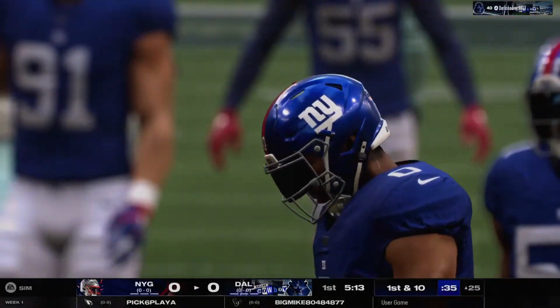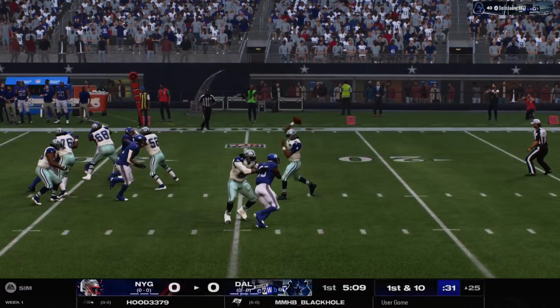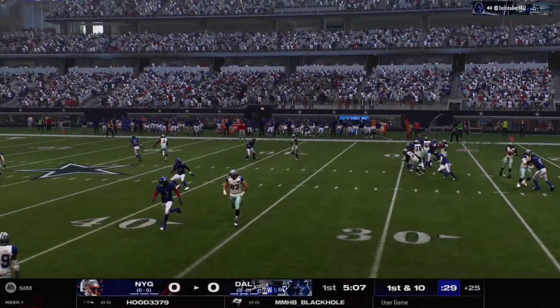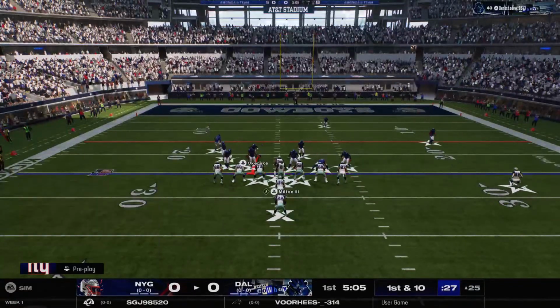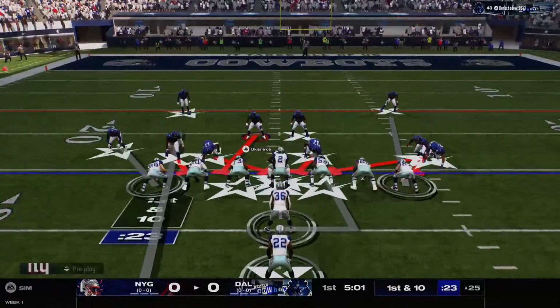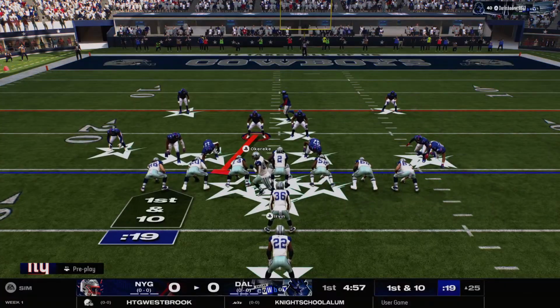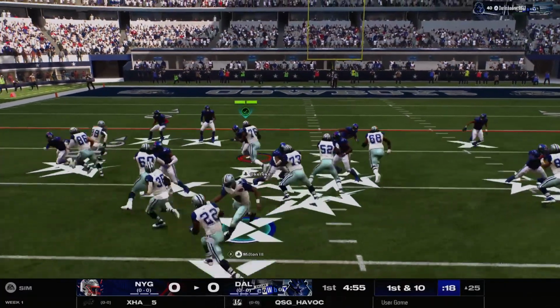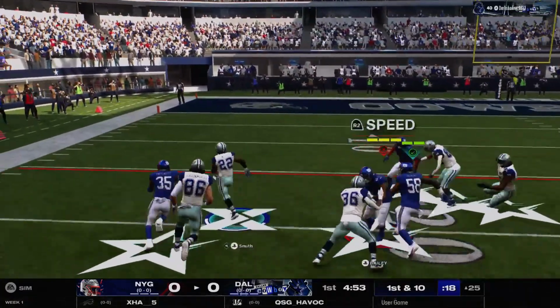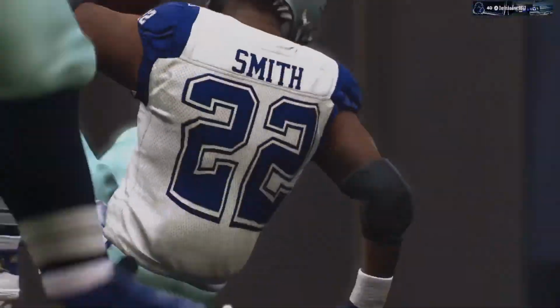Now, right there, that's what you want to see on your opening drive. Boom! Connect on a big shot, and instantly you set a tone that you're not going to be afraid to be aggressive in this game today. Boy, do I love that. On 1st down, they'll run. And he's all the way home.